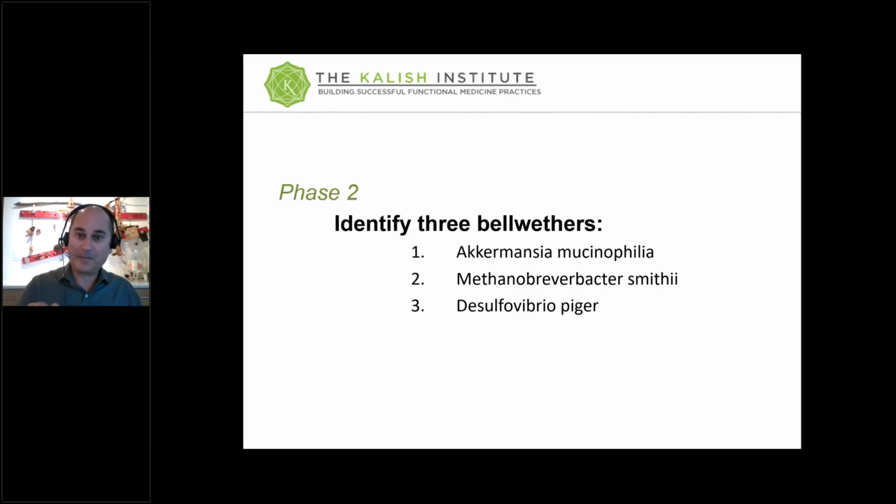Methanobrevibacter smithii is super important. We'll talk about that a little bit. You can see methane in the name there. And Desulfovibrio piger, you can see sulfo in there, is a sulfur-consuming organism. So D. piger, or Desulfovibrio piger, the sulfur in there gives away that its food supply is sulfur, like chondroitin sulfate, right? Anything with a sulfur compound in it is going to feed that guy. And chondroitin sulfate has been shown to feed and boost up D. piger. Inulin has been shown to boost up Akkermansia muciniphila.